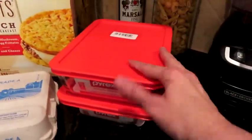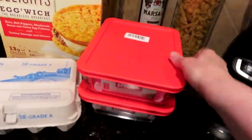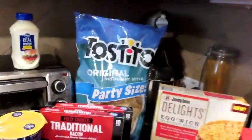an 18 pack. I got 2 more Pyrex dishes. I am switching from plastic. I have some up here still that I haven't used yet, but all the other ones have our meal prep in them in the refrigerator already.